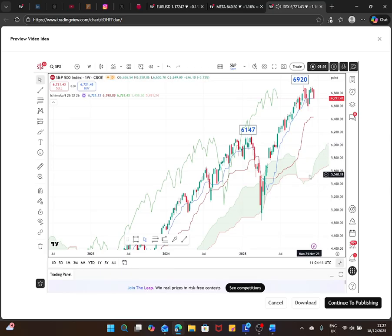So the only way to actually reassert the upside momentum at this point would be to see a close above the recent high at 6,920, and current price action suggests that would be a pretty tall order.